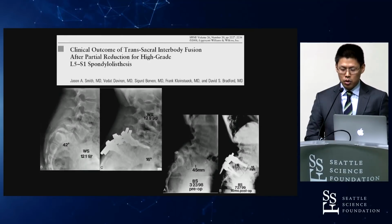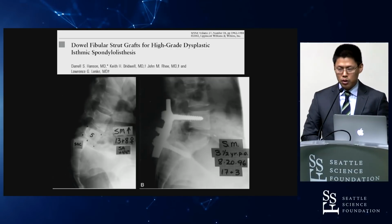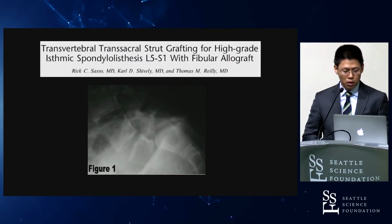This is the initial results coming out of the UCSF group with Dr. Bradford, and also results out of the WashU group. In both of those studies, they found high rates of failure, because the fibular graft actually broke or fractured before they achieved fusion.